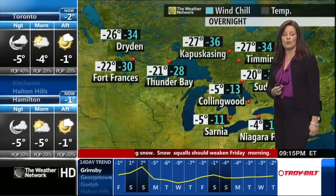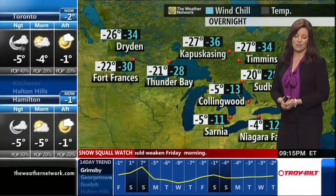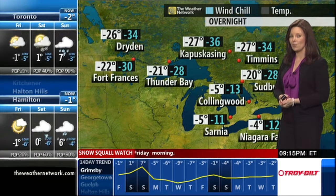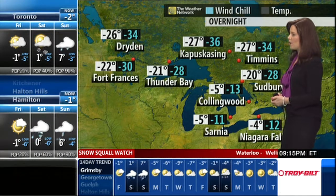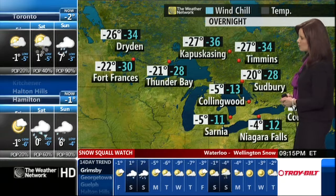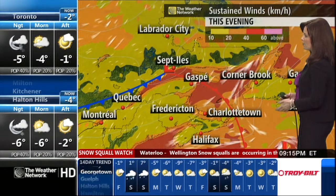Absolutely adorable. Yeah, so the lakes, of course, are going to be freezing up because of this cold spell that we've seen this past week and then also into next week. However, do keep in mind that it's always a risk to be going out on the water like that, especially if it's not completely frozen over. Minus 28 for Sudbury, minus 12 in Niagara Falls.